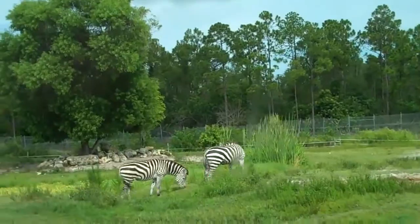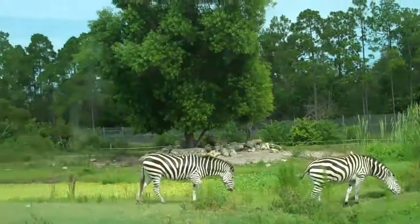Look at how cool they are! They are basically peaceful creatures in spite of their formidable-looking horns.